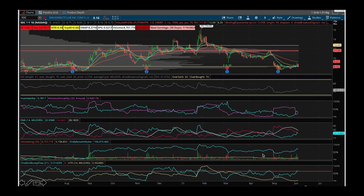Volume average, I like this. Volume is improving. That tells you this slow rally has got some teeth behind it. On the balance volume is positive. That's always good to see. And smart money is flowing into the stock. Chaikin money flow is going up. So that's why I feel it's okay to buy this company and hold it for a while.